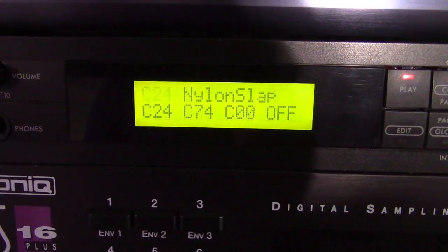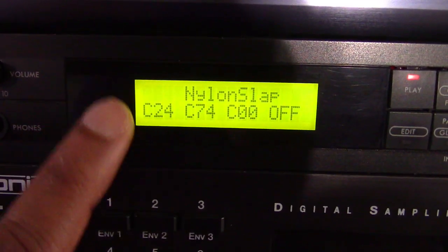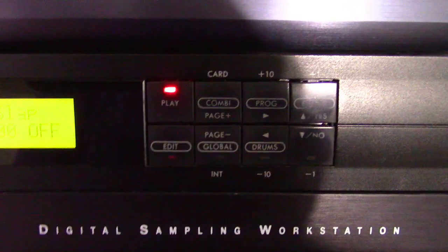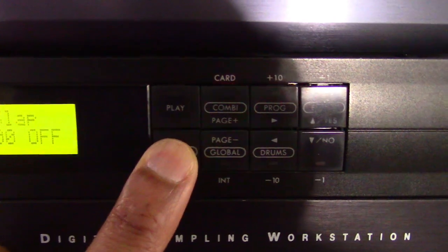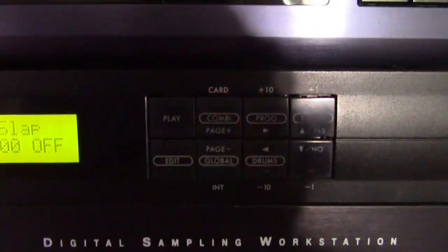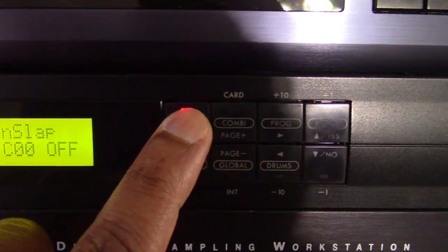After that, we have our display. This is a 16-character by 2-line backlit LCD. From there, we have our mode and MIDI indicators. These will light up when the MIDI data is received. After that, we have our play key.